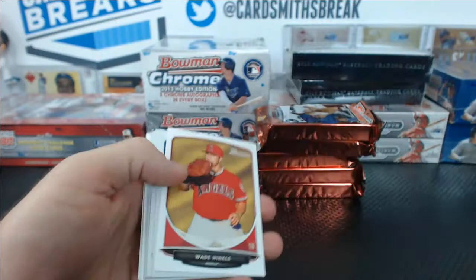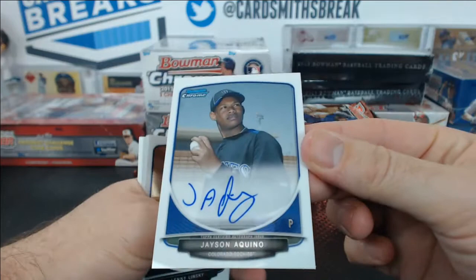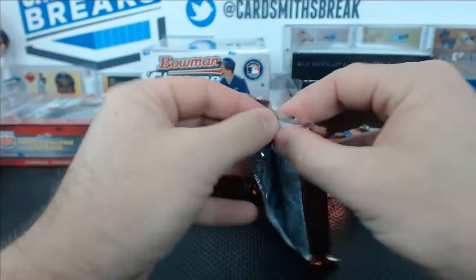John J. Ice. Man, all three autographs already. Jason Aquino. Aquino for the Rockies, for Chris L. Three autographs already out of the way. We still have like eight packs left with nothing in them, hopefully. Not hopefully. Sadly, probably.